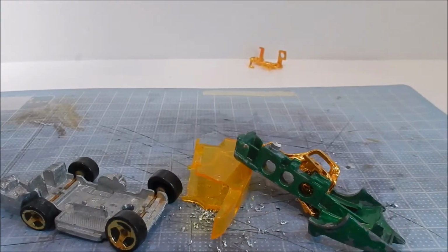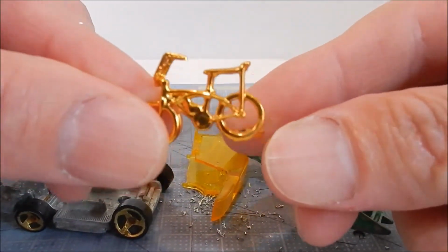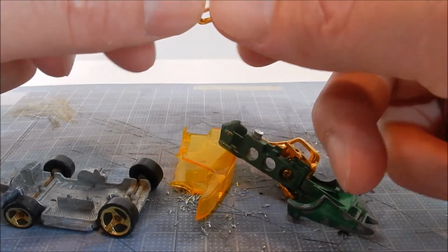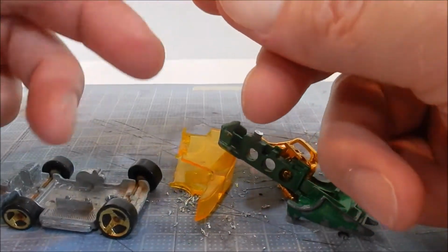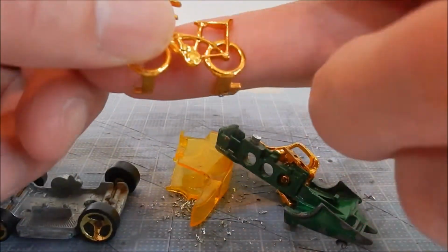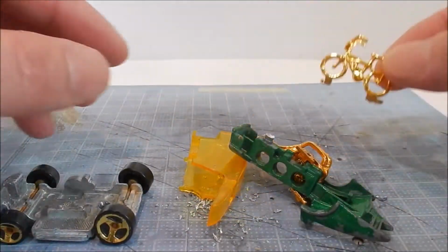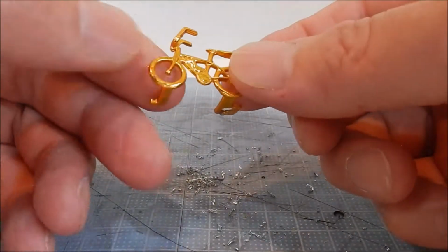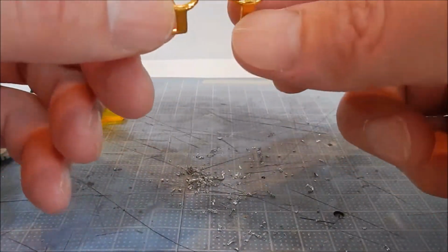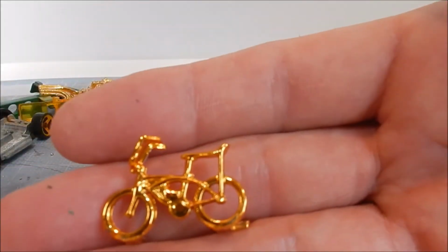Well, ladies and gentlemen, that was easy. It just popped out. And that's dangerous. Okay, so I thought this was metal. It's not. This is actually plastic. So luckily, we did not break it. Now, I thought I was going to have to wire brush this or something, but no, it's fine. So this is actually all we need.